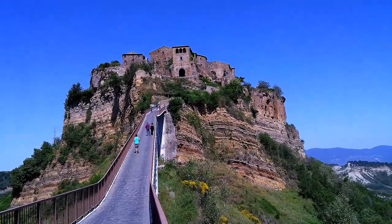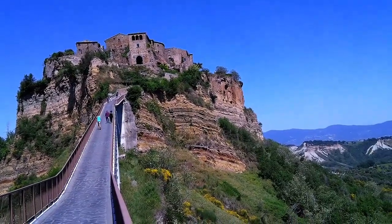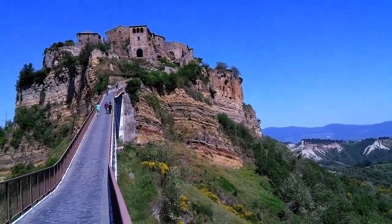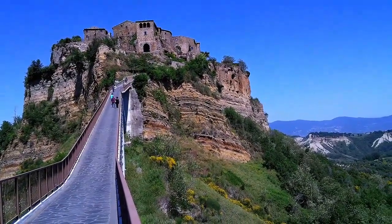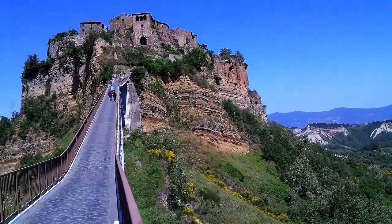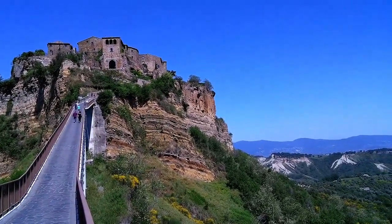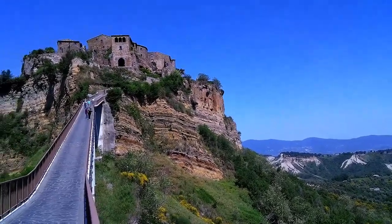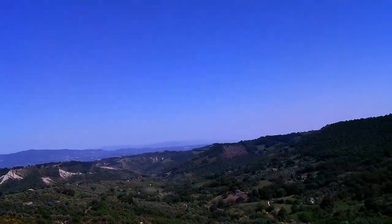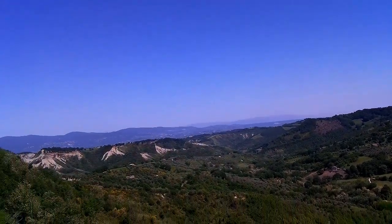And if we look off to the right of this, you can actually see a couple of what look like Etruscan burial chambers in the side of the cliff. They were cut into the cliff face, but most of them have been destroyed by landslides. What a view. I guess you could see all your enemies coming, couldn't you?